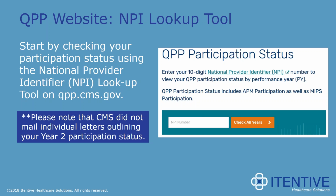So last year you may have received a letter telling you which providers were eligible and which were exempt. They no longer did that for this year too. Also, with the low volume threshold change actually getting a little bit higher, more providers will be excluded. So you really want to make sure you take the time to go ahead and check your NPIs here.